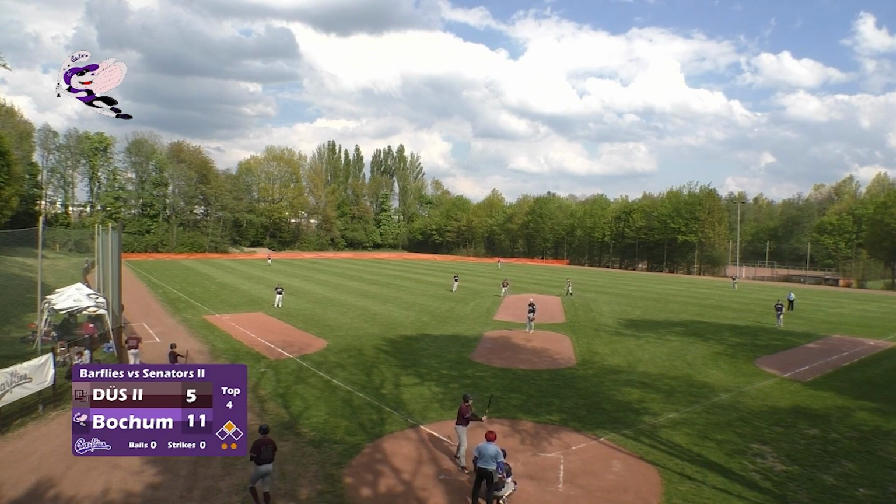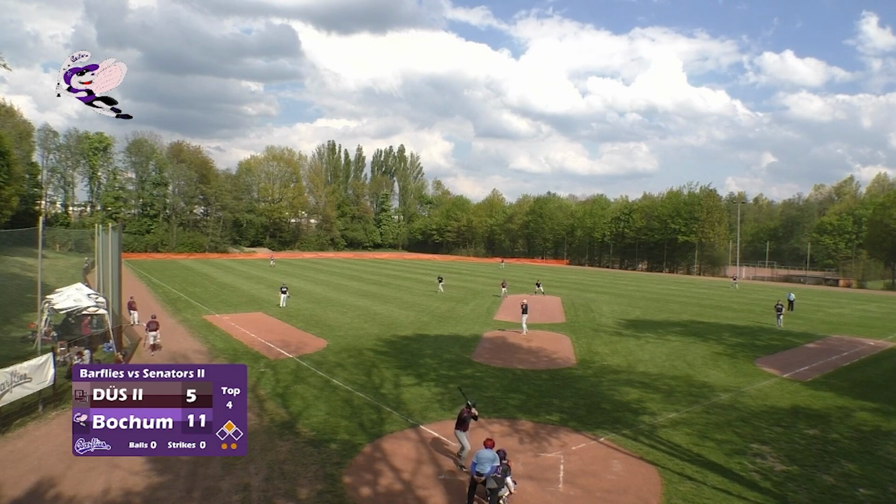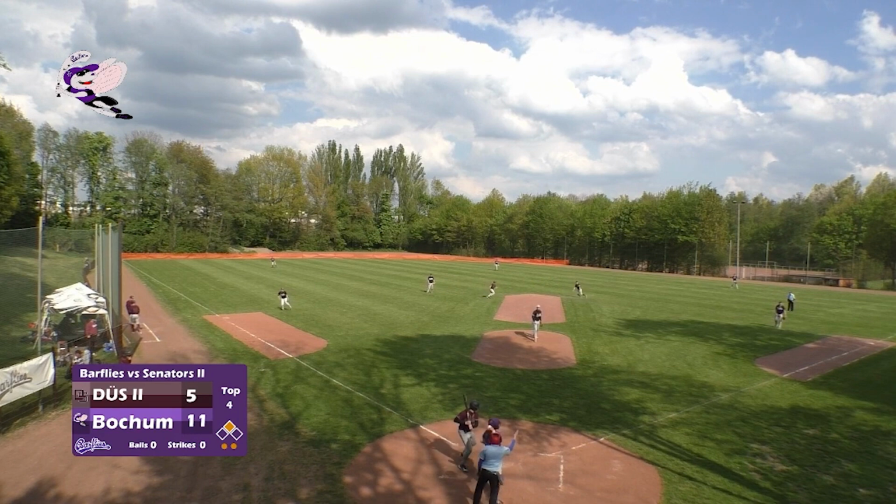That's an interesting rule with the drop third strike. One of those little known rules, and as new players come into the league and they're learning.